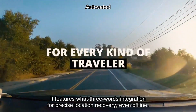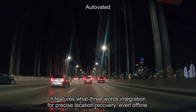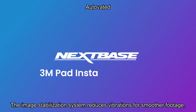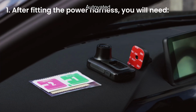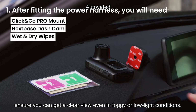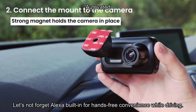The real kicker? It features What 3 Words integration for precise location recovery, even offline. Whether you're dealing with an emergency or need to pinpoint your location, this feature makes the 622GW a safety net in uncertain situations. The image stabilization system reduces vibrations for smoother footage, helping you catch crucial details clearly. Plus, its night vision enhancement and extreme weather mode ensure you can get a clear view even in foggy or low-light conditions. Let's not forget Alexa built-in for hands-free convenience while driving.